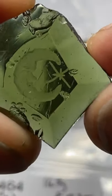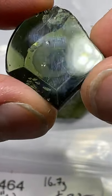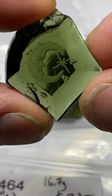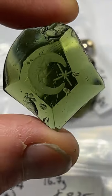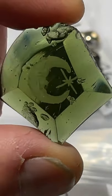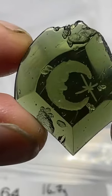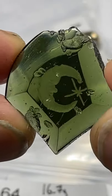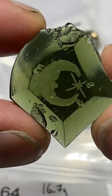This one is a moon with a face. It's a moon face. It's like Green Man. Kind of a grumpy moon. It's Green Man's face. He's got a beard. Yeah, this one's super cool. The moon is nice. This one's 400.